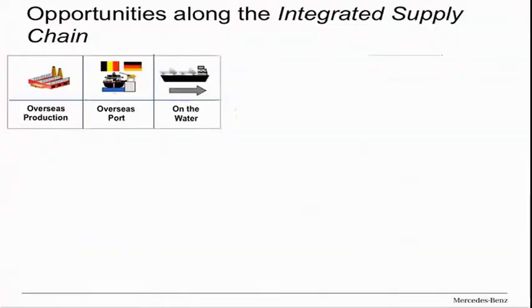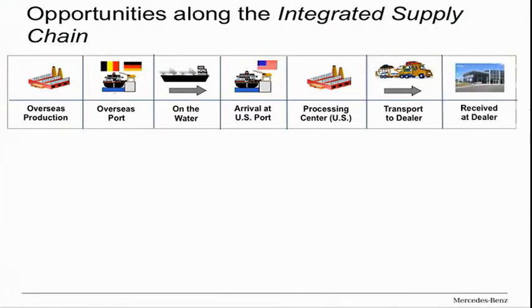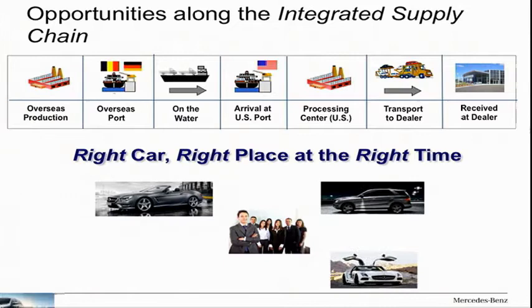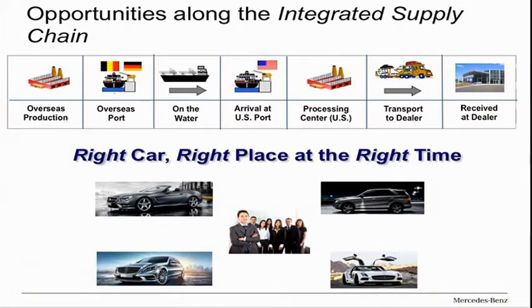I'm looking at this from the perspective of a manufacturer. So most of our cars are imported. We do build some cars in the US, but if you cut out from the processing center on, it's really the same as anybody who produces in the US. So the goal is really simple. It's just to find the most efficient way possible to get the right car to the right place at the right time. Satisfy customers.